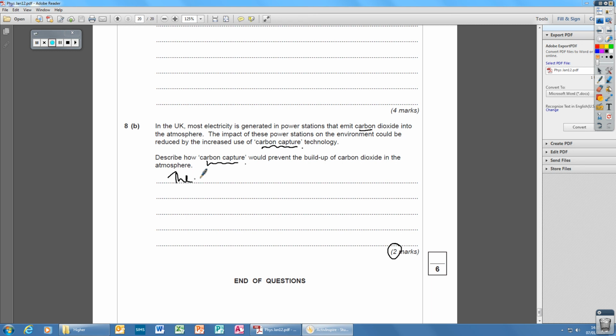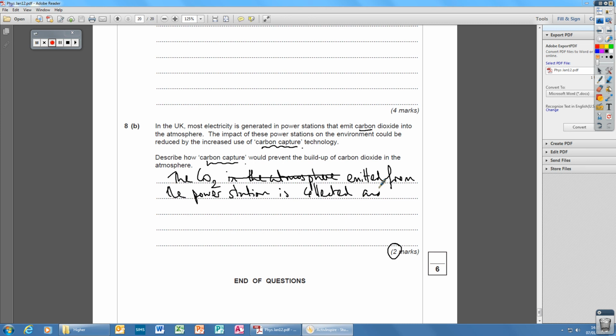So the CO2 in the atmosphere, I don't know if I like that. The CO2 emitted from the power station, there we go, is collected and stored, not put into the atmosphere.